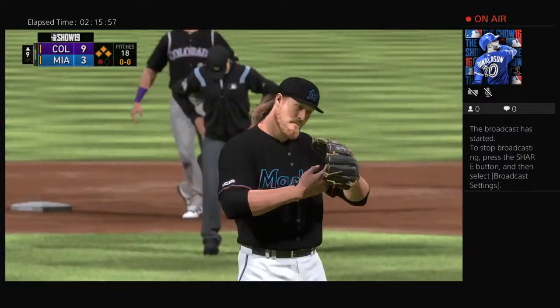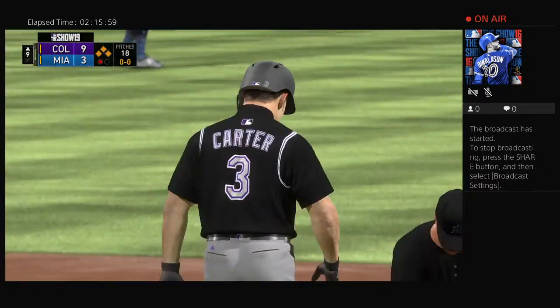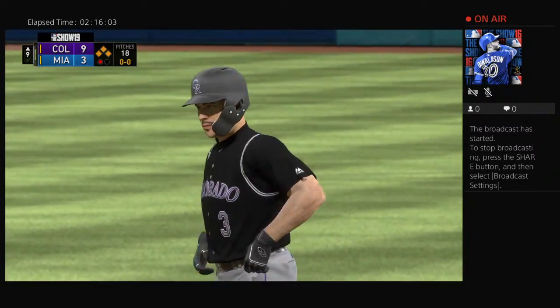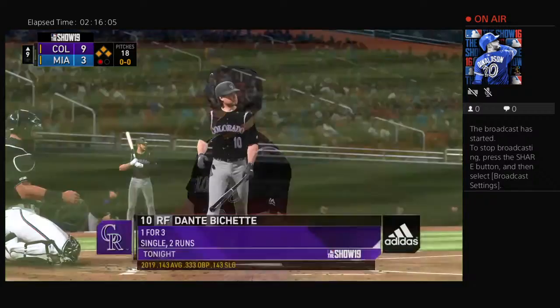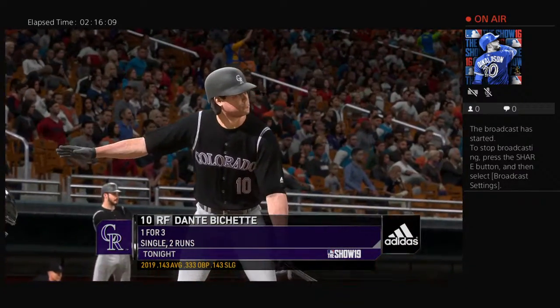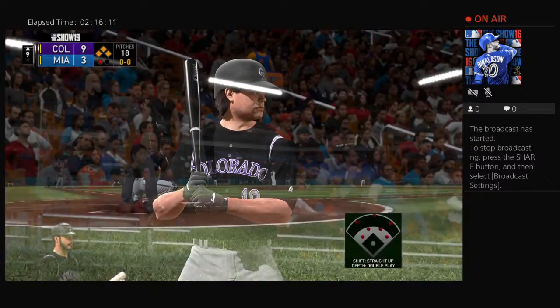That's a big no-no. He obviously had to work carefully with 2 men on, but he did not want to walk him to load the bases. Now he's really got his work cut out for him. We'll see how he fares here. So next it'll be the number 4 batter for the Rockies, Dante Bichette.